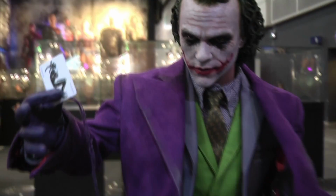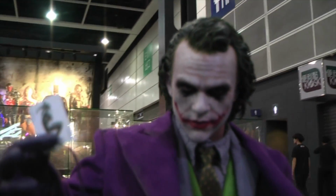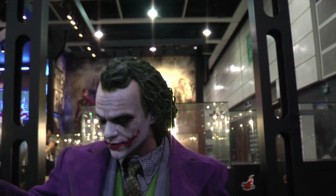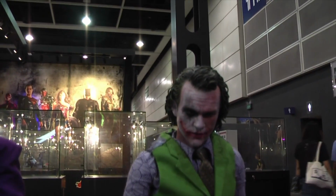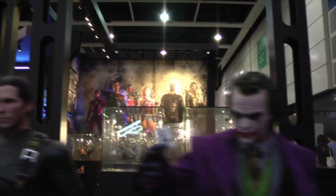One thing I will point out is that this Joker has 2 head sculpts if you picked up the exclusive version. The exclusive version has the second head sculpt on one side, which the Joker's left is partially painted, so you can see the Heath Ledger facial features a little bit clearer.